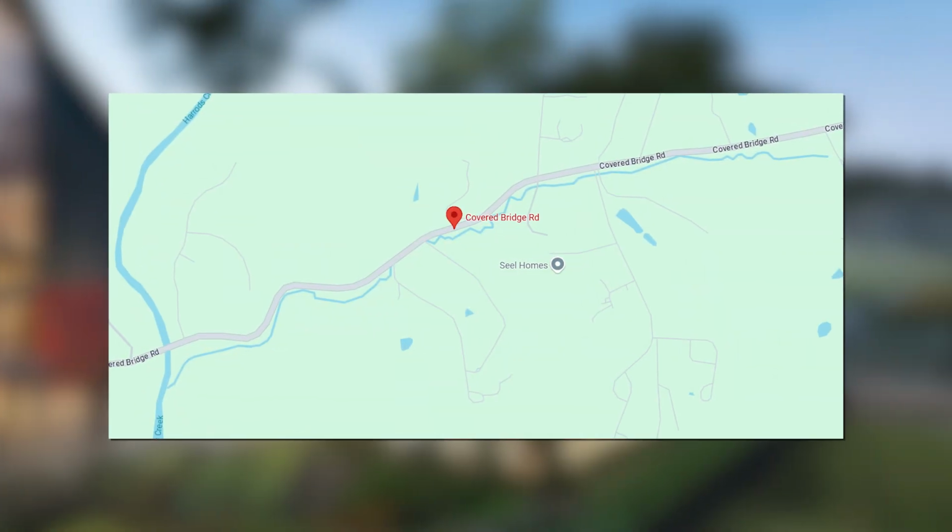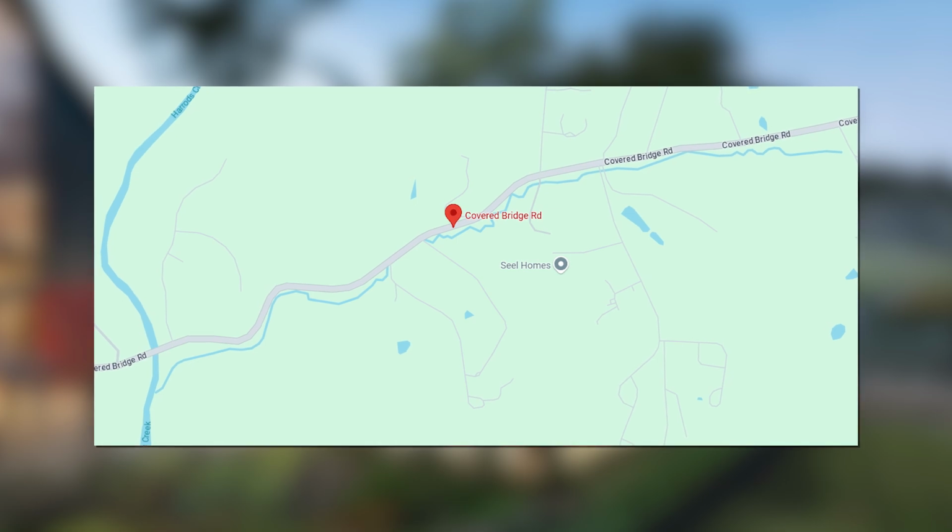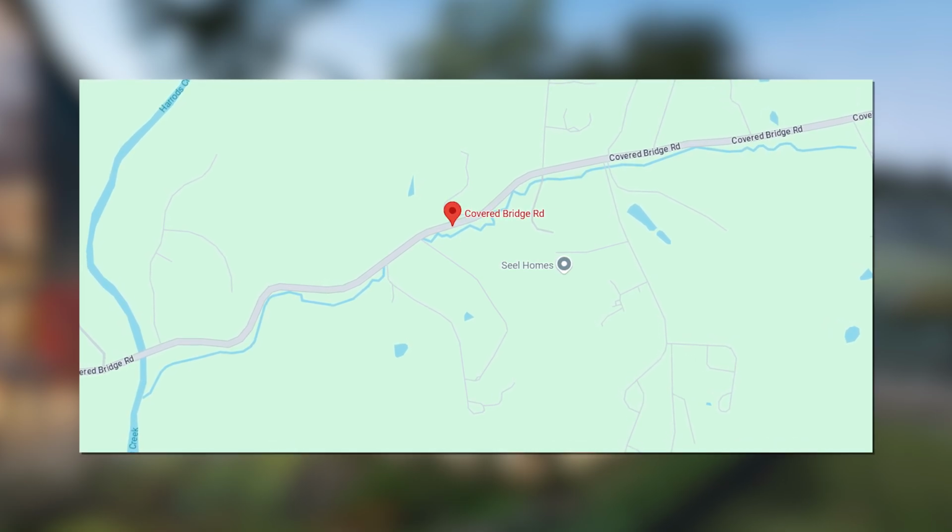Also along Coverbridge Road, another area of Prospect lined with farms. It's a winding, beautiful road, very rural, very green. It really adds to the experience of living out there.